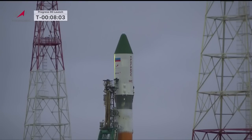Aboard the unpiloted Progress resupply vehicle, 2.7 tons of food, fuel, and supplies for the Expedition 72 crew. And that includes 1,900 plus pounds of food, over 900 pounds of water, 2,570 plus pounds of supplies, and 95 pounds of nitrogen, with the docking for the Progress vehicle scheduled for Saturday morning at 8:36 a.m. Central Time, 9:36 a.m. Eastern Time.